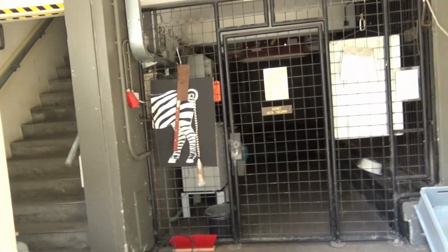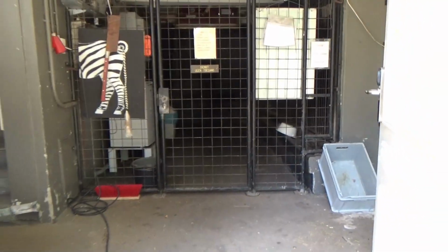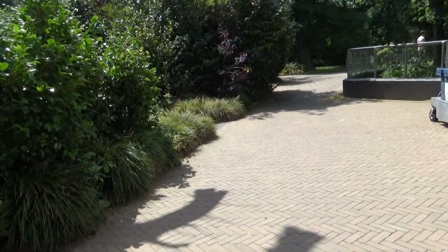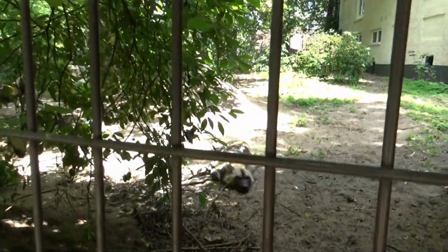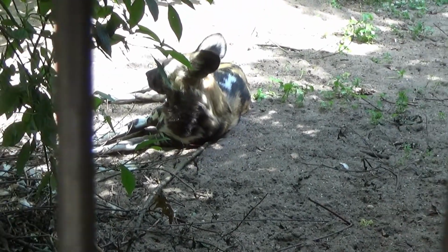This is also the backstage, I think, for the skunks and the raccoons, but this right here I'm pretty sure is for the African wild dogs. Of course I couldn't get any further than that because it was closed off. I mean, I'm not supposed to be in there. But yeah, here we can see an African wild dog, and we can see that building over there in the back. Yeah, very city zoo, very classical zoo.